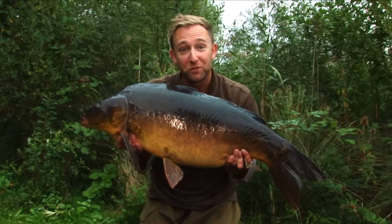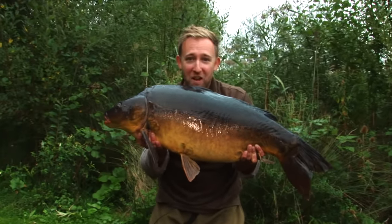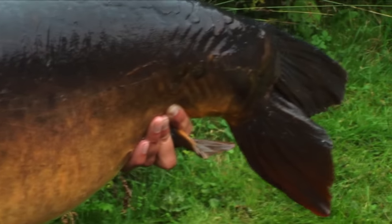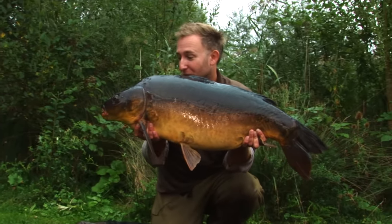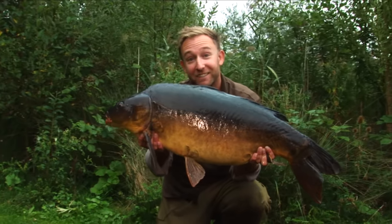Well, this is the first fish I caught. It looks a bit small in comparison to the one you just saw me with, but it isn't, believe me. This one weighs 30 pounds, 10 ounces. So a brace of 30s, I'm absolutely over the moon with that. Doesn't get much better than that, does it, really? Lovely, long, dark looking fish. I'm buzzing, what can I say?